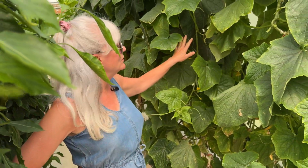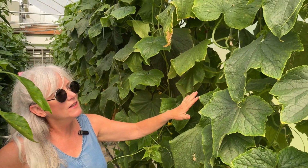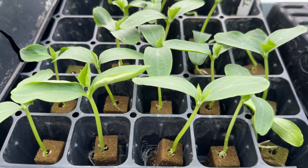So here I am in the cucumber jungle. These are my original cucumber plants, the poinetta. They're on their last legs. They're still producing a little bit, but I'm going to pull them probably next week. And I already have some new tyra started, and I started those 8 days ago. Isn't it amazing how fast they grow and how big they've gotten?